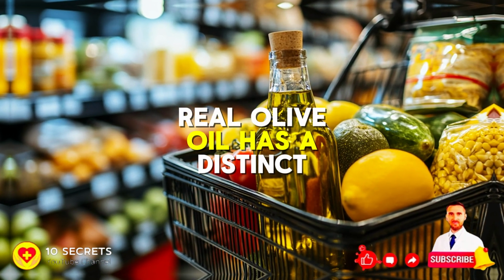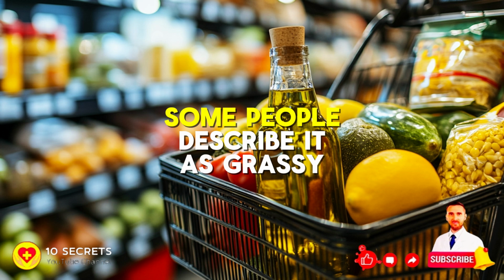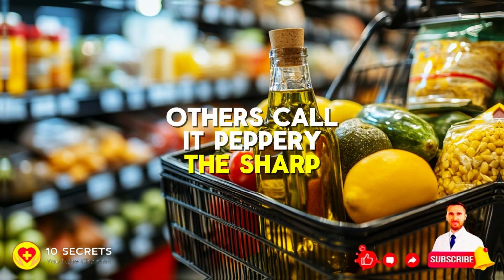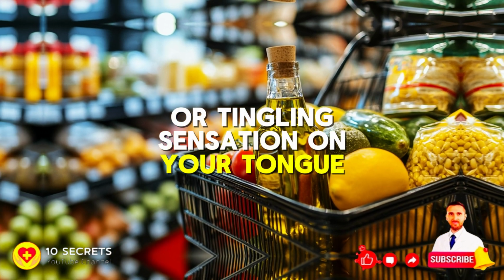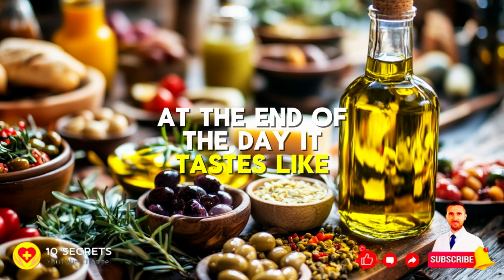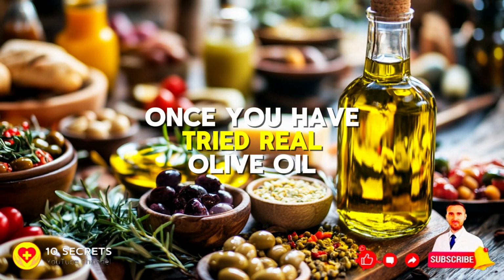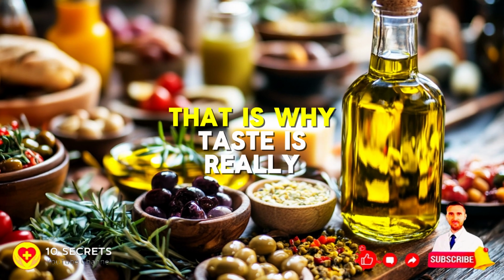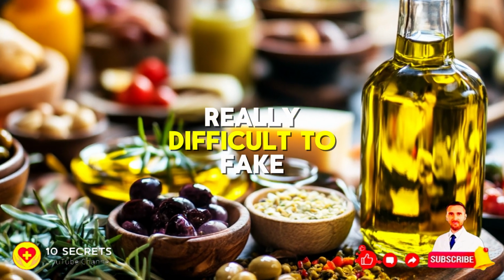Real olive oil has a distinct flavor. Some people describe it as grassy. Others call it peppery. The sharp taste or tingling sensation on your tongue comes from polyphenols. And of course, at the end of the day, it tastes like olives. Once you have tried real olive oil and know what it tastes like, it becomes much harder to fool you. That is why taste is really, really difficult to fake.